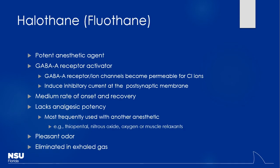So getting into some of the drugs we used to use a little bit more commonly, again just for historical perspective, we have things like halothane, a very potent drug. And again, we know it's working on those GABA-A receptors, trying to open up that channel to allow more chloride to flow in. It had a medium rate of onset and a medium rate of recovery. It's not really ideal from that standpoint.